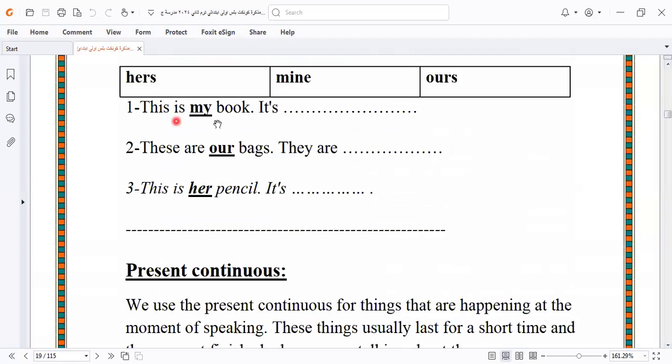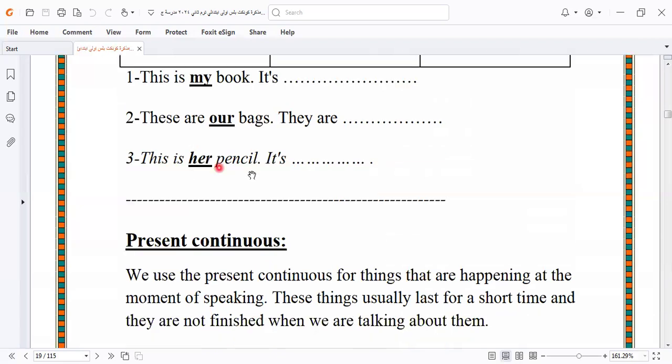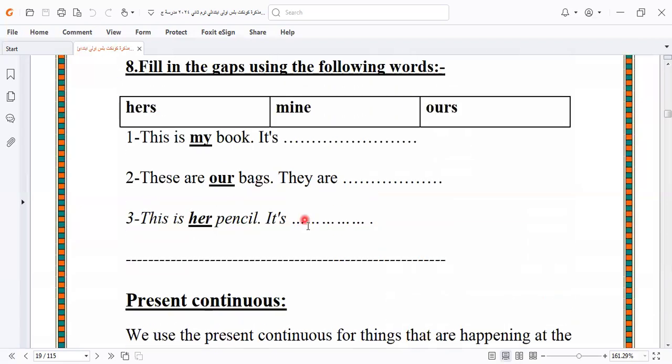This is my book. It's what? It will be mine. These are our bags. It will be ours. Why? Because it's a possessive pronoun. This is her pencil. It will be, it's hers.